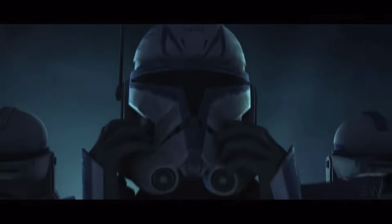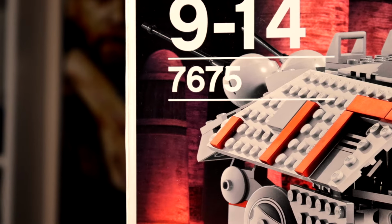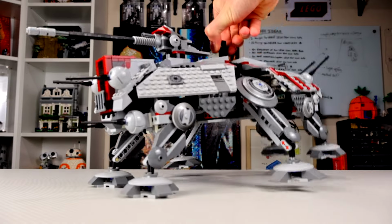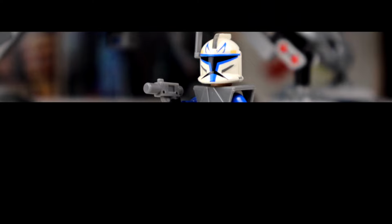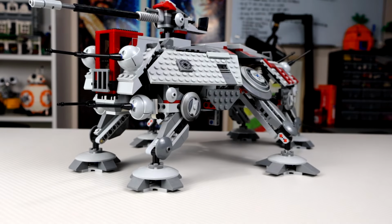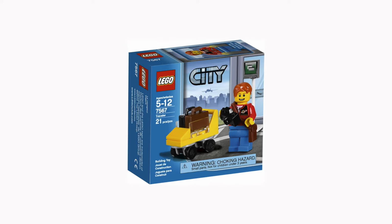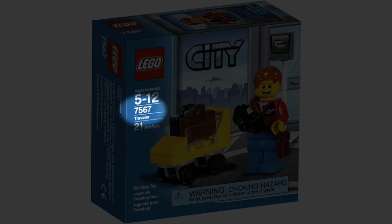Captain Rex's CT number is 7567, and the 2008 ATTE set number is 7675, and was the first set to come with a Captain Rex minifigure. At first, I thought there was already a set with number 7567, and they just tried to get as close as they could with the ATTE set number. But there was actually a random LEGO City set that released a year later in 2009 that was set number 7567.